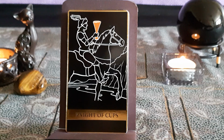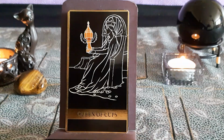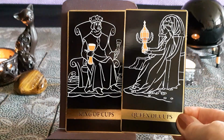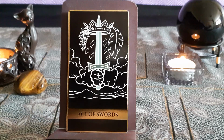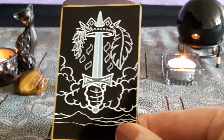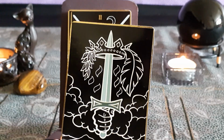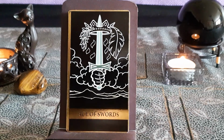That's a bigger chalice than usual. And our king. So these are the aces, and this is really a different kind of green, sort of silvery green, I guess, to pick up the swords effect.